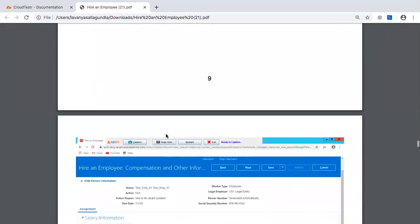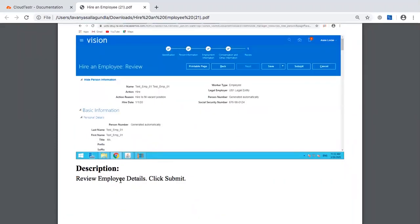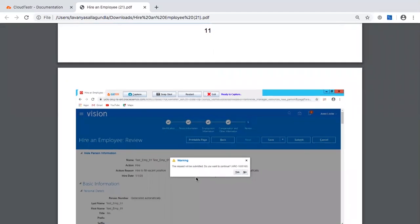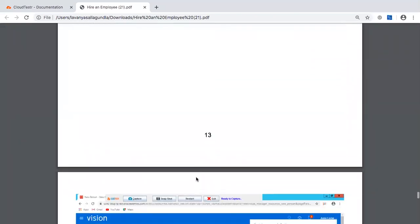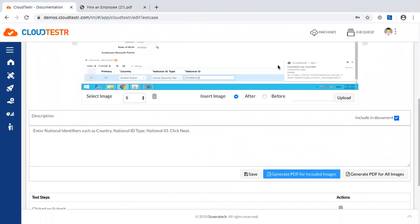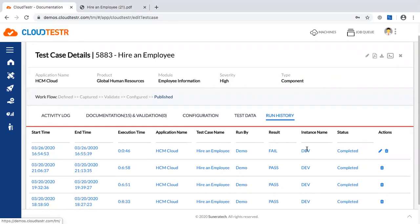You can also use this documentation for training purposes because if you look at it, it's pretty detailed. You've got the steps and the screenshots, and if somebody wants to learn how the hire an employee process works, you could just download this PDF and share it with them, and they can go through the process to learn how it works.